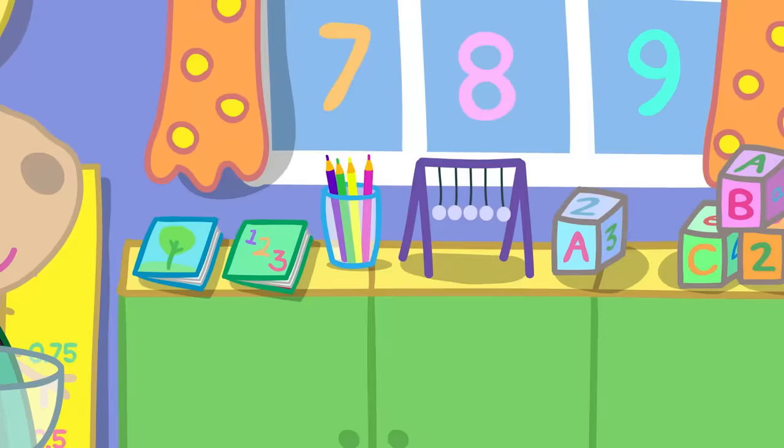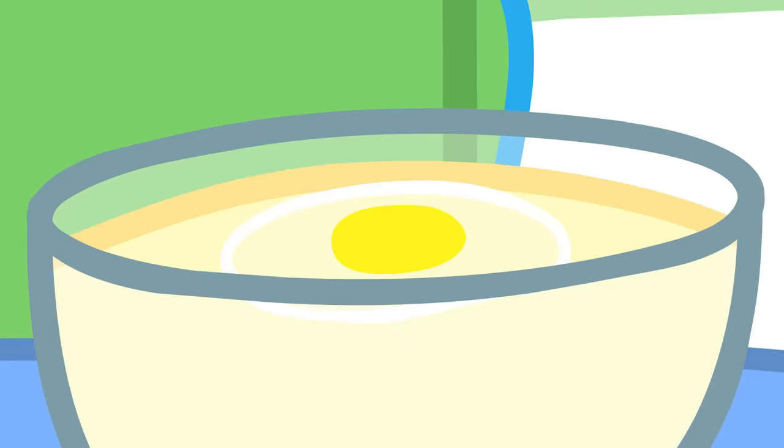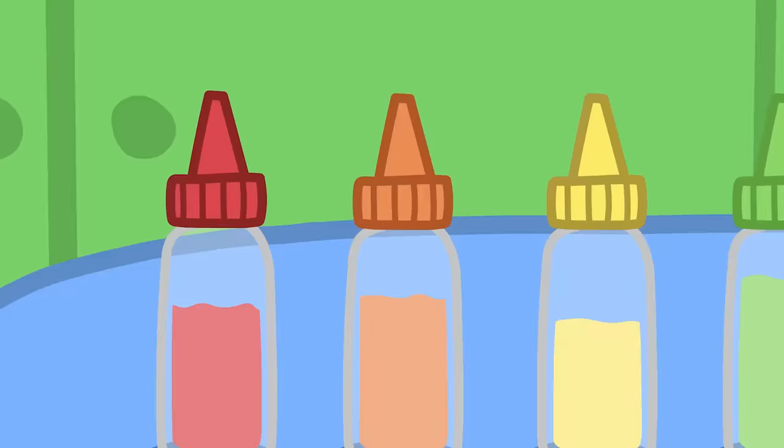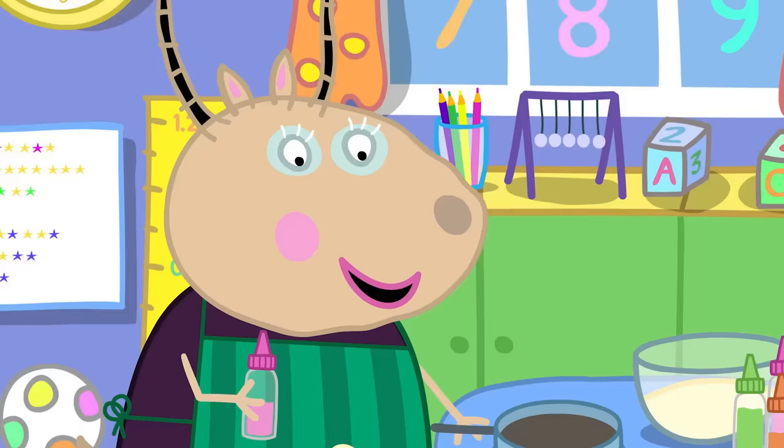Peppa pours flour into the bowl. Candy Cat adds an egg to the mix. Wow! Danny Dog adds the milk. And Susie Sheep gives everything a good mix. Madam Gazelle adds food colouring to the pancake mix so they can make colourful pancake pictures. Now we can draw any pancake picture we like in the cold pan before we cook the pancake.